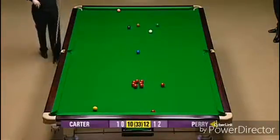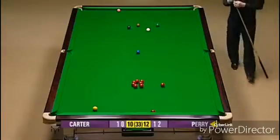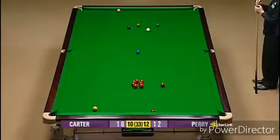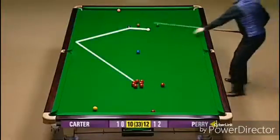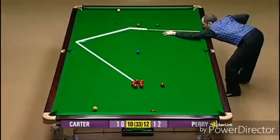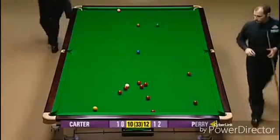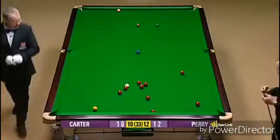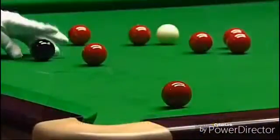That's very good. Black back on its spot, and he can go into the reds off the black. He's got the perfect angle here. If he judges this, he'll open things up. Somewhere along the line there with a little bit of left-hand side. How's your luck? Couldn't have played it much better.